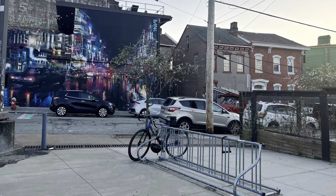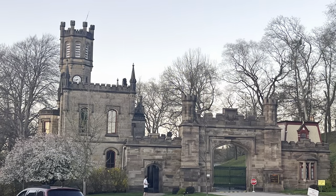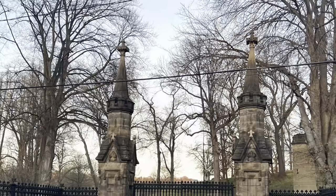And y'all are about to see a cemetery that's also a park. You can go have a picnic. You can go for a jog, walk. Very relaxing, very interesting. And it looks like a castle.